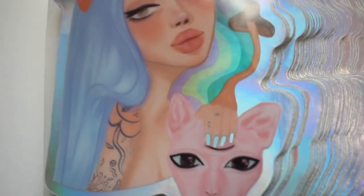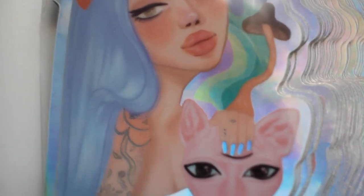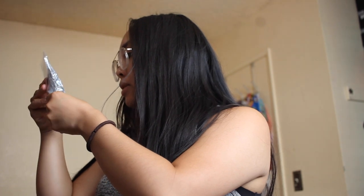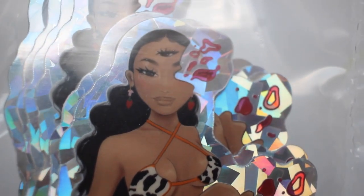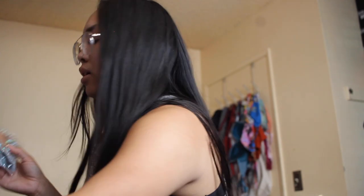Oh, so cute. Let me open the blinds a bit. Oh, but it's so pretty. So the background is holographic, along with her nails and her tattoo and then some of the accessories. Then here are my other stickers of my LSD girl, I guess her name is. Turned out pretty cool too, but I do prefer holographic just because I freaking love holographic. These are pretty cool. So I got 50. Yeah, 50 of each. This should last a pretty good while.